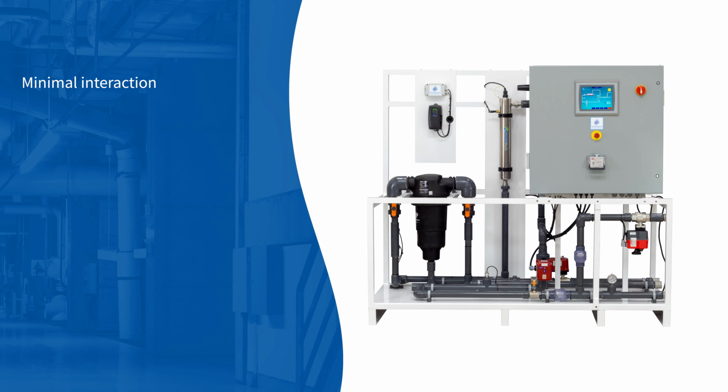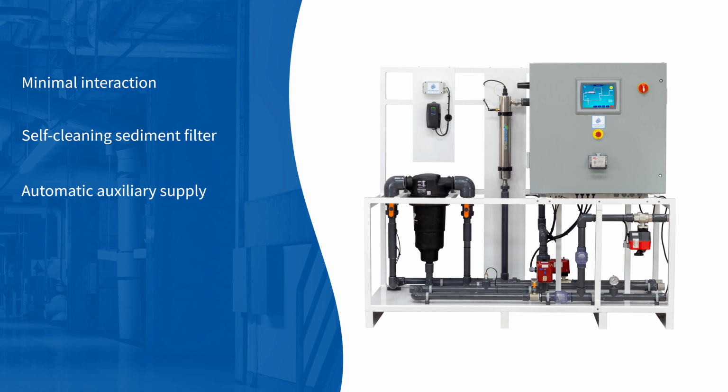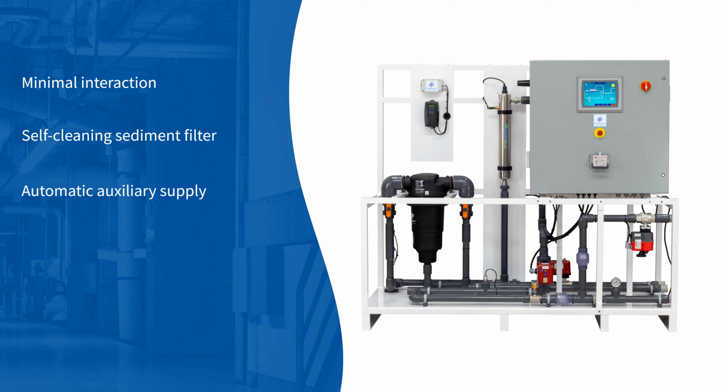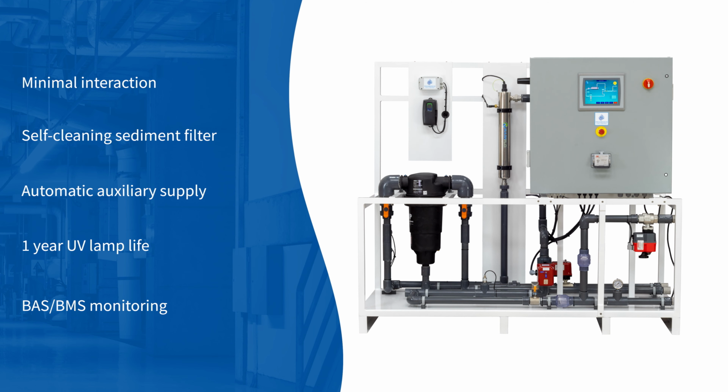All systems include auto-flushing sediment filtration. Systems can automatically switch between collected water and domestic supply. To maintain UV disinfection, lamps need to be replaced annually. Optional building monitoring systems can be integrated.